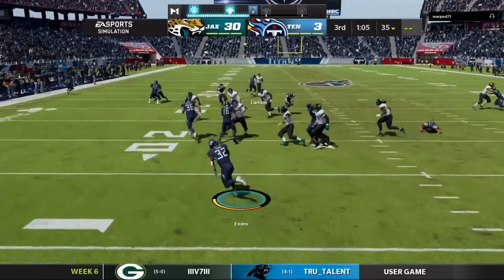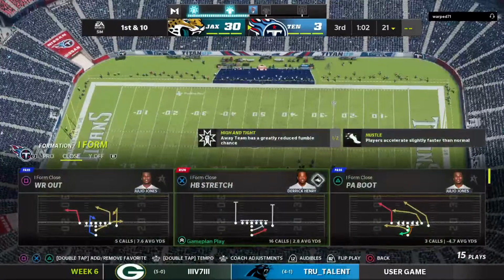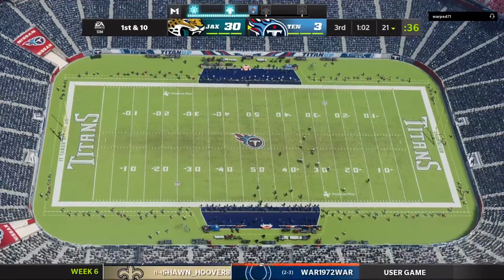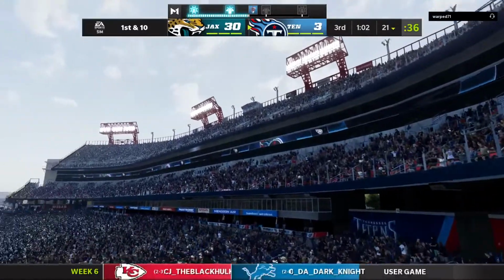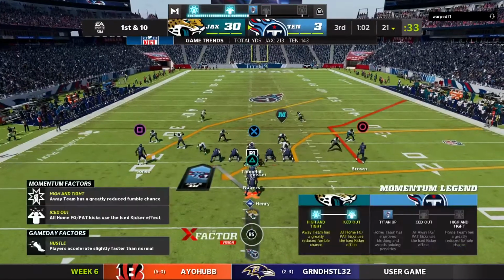They'll elect to bring it out here from the end zone. And tackled at the 21-yard line, so a net negative there of 4 yards, at their own 21-yard line. The Titans offense set to begin the drive.